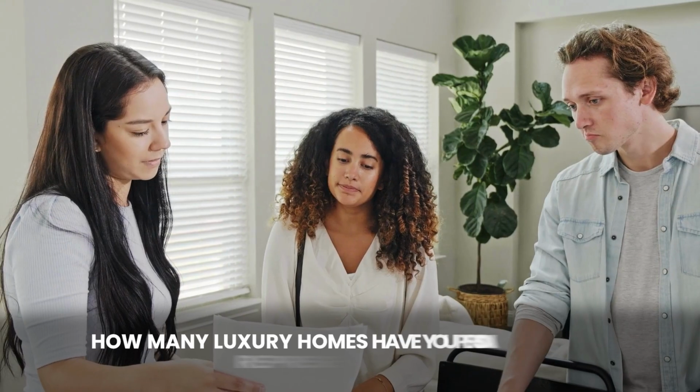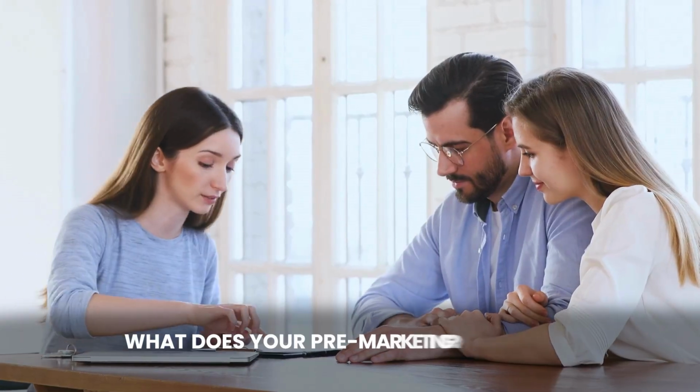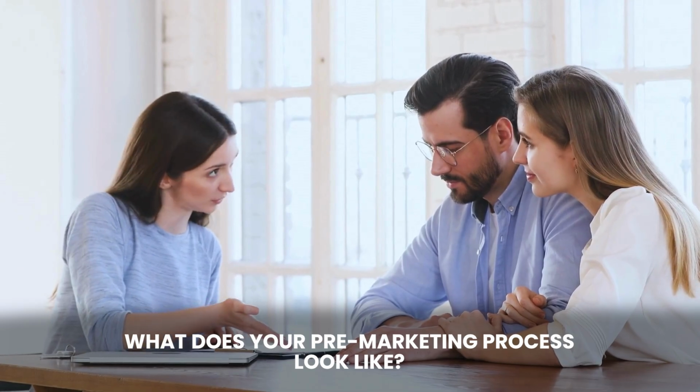Every agent will smile at you, compliment your home, and tell you what you want to hear in a listing appointment. What you need to evaluate is not how much you like the agent, it is their specific plan for your specific property. Ask them, what is your marketing strategy? What is your pricing methodology? How many luxury homes have you personally represented in the last 12 months? What does your pre-marketing process look like? If they cannot answer those questions in concrete, specific detail, walk away.